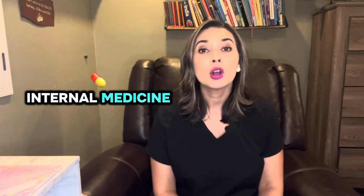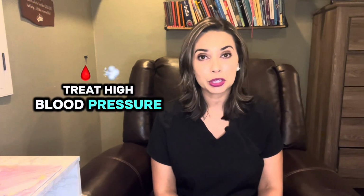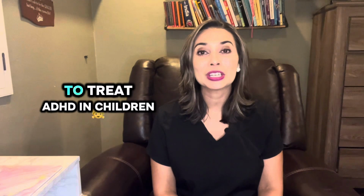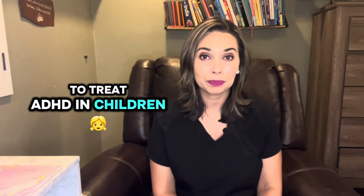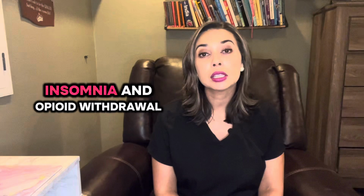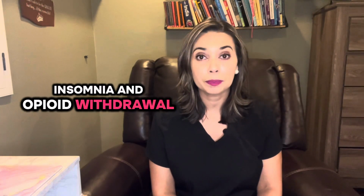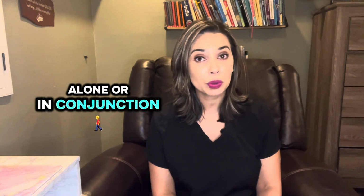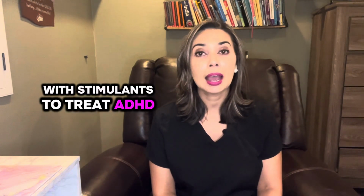What is Clonidine? So in internal medicine, we use Clonidine to treat high blood pressure, but we do not treat blood pressure in psychiatry. So we use Clonidine to treat ADHD in children. Clonidine can also be used off-label to treat tics, insomnia, and opioid withdrawal. Clonidine can be used alone or in conjunction with stimulants to treat ADHD.